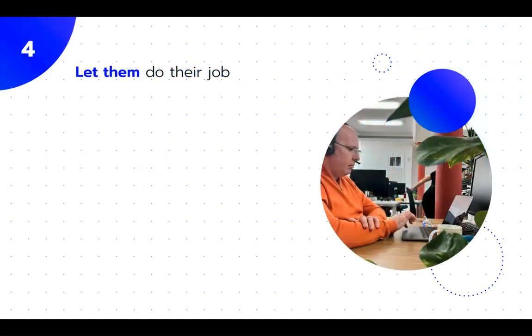Next. So you've got your team, they feel safe, they understand what you want to do and why you need to do it. The next step is to let them do their job. It seems obvious, but you need to give them ownership of their work so that your team can flourish.